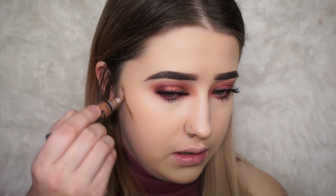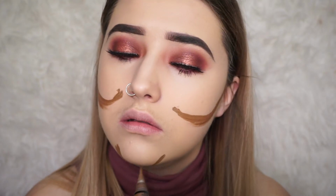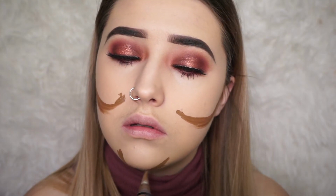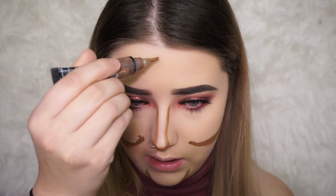So take this down the cheekbones. I know it looks weird, but it's going to look so good after. Take some on the chin as well. And then of course on the forehead.